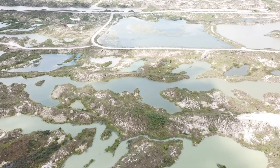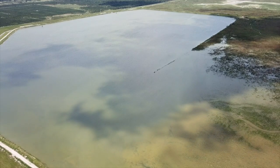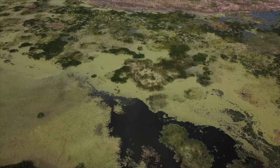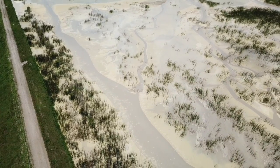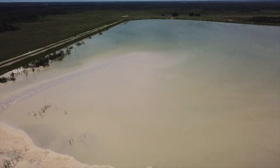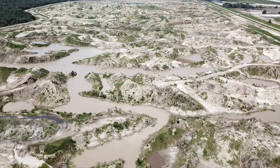This vague definition allows the industry to only restore a small amount of the land. A large portion of the mined areas cannot be restored because that's where they create the clay ponds. These ponds are 40 to 50 feet of solid clay. The surface will eventually dry and become crusty, but the clay underneath will remain soft and unstable, and rainwater will never be able to permeate down through this clay to resupply the aquifer. The only thing that can grow in these ponds are green algae and bacteria.